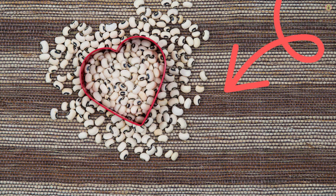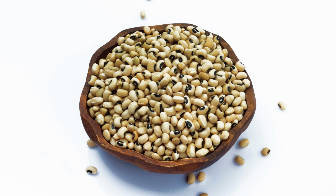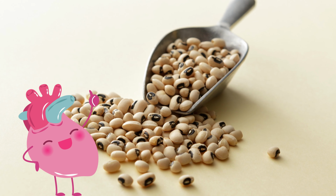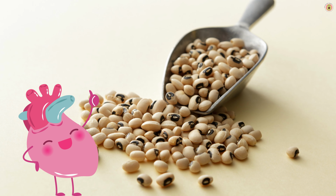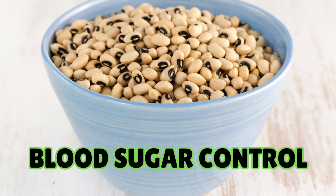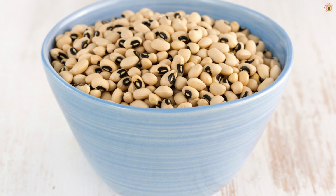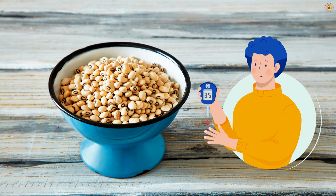Black-eyed peas are a good source of potassium, a mineral that plays a key role in maintaining proper fluid balance and electrolyte levels. Adequate potassium intake can help relax blood vessel walls, which may contribute to lower blood pressure and a reduced risk of hypertension, high blood pressure. What's more, the fiber and protein in black-eyed peas can help stabilize blood sugar levels, making them a good choice for individuals with diabetes or those at risk of developing diabetes.